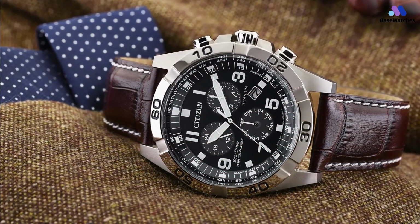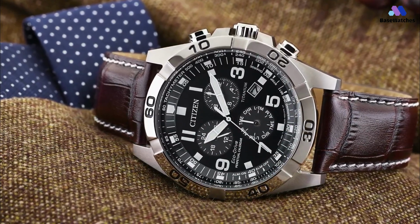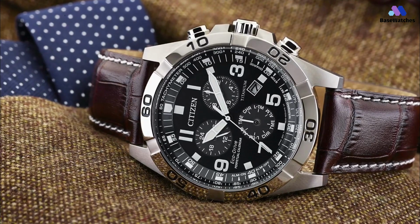This is not the watch for you if you want a watch with an oversized dial. It does have a large case that measures 42.9mm in diameter and 13mm in thickness.